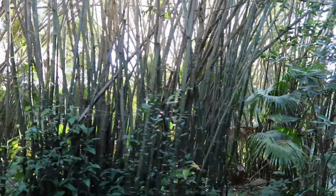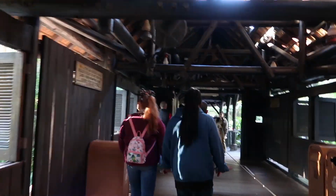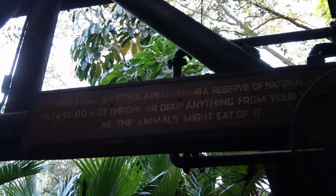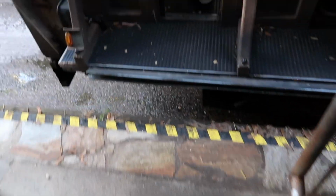There's quite a line in front of me and behind me. So we're definitely not going to be in the last safari of the night, but we'll be one of them. What a gorgeous time of day to be doing this. We're up to the loading area. Hello everyone, and welcome to Kilimanjaro Safari.